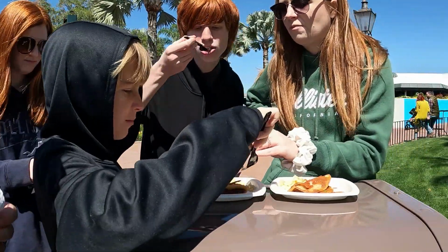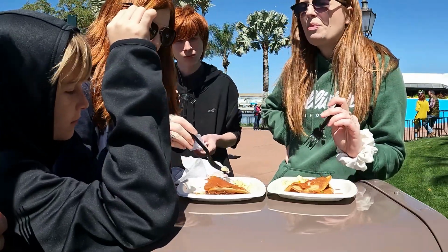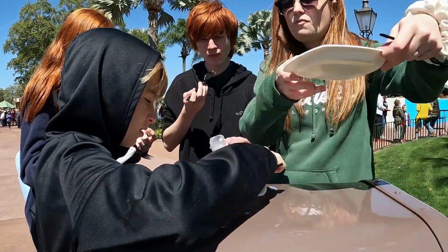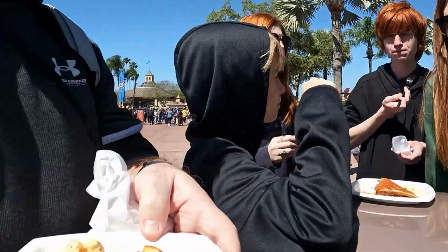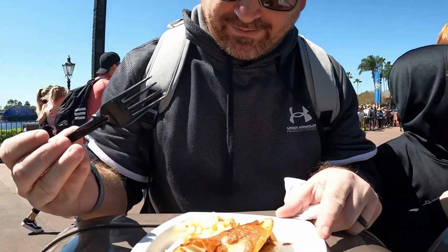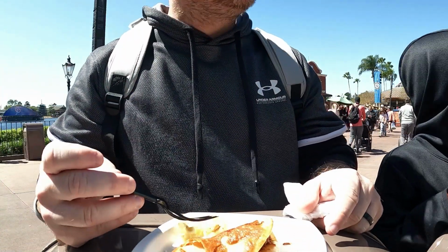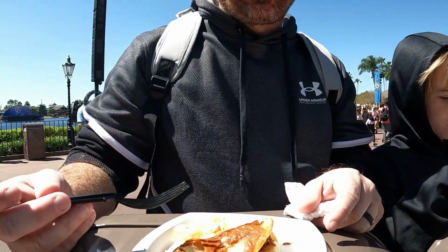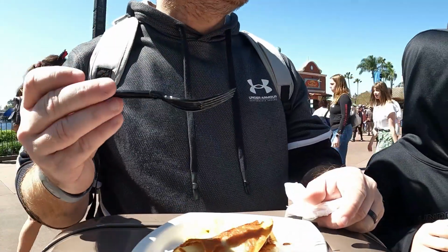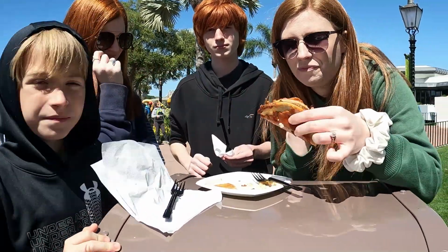Mm-hmm. But Kelly, try it. Oh. That corn? I would order just that corn and be happy. It's incredible. Isn't that good? That's a pretty good point. No, don't bite it. Oh, yeah. The corn has a little kick. It does. The corn does have a little bit of a kick. It's good, though. It's really good.